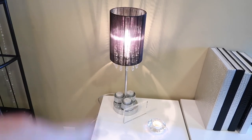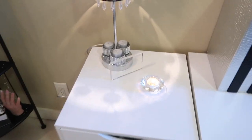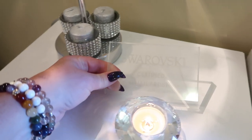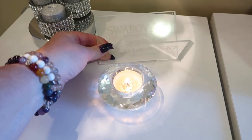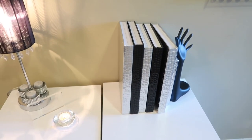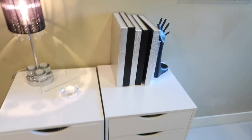So, lamp, I've mentioned this before, I got from Walmart. This is just another little plaque. I wonder if you can even see that. It just says that I'm a Swarovski certified nail artist. And then my nail tip books that I've featured, some I got from Canada Nail Supply, some from AliExpress.